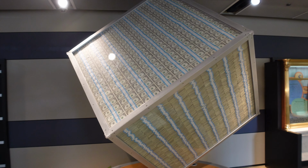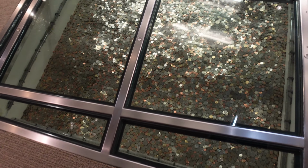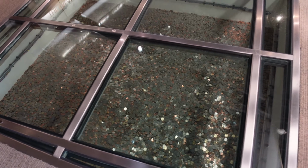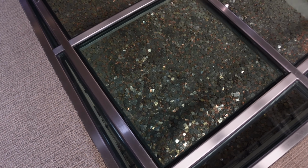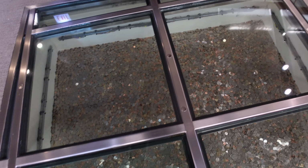$1 million in a cube. Here is a pit of money. Money pit. Usually they say money pit's a bad thing, but this is a good money pit, right?